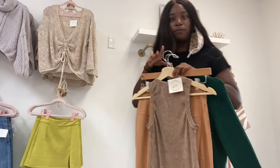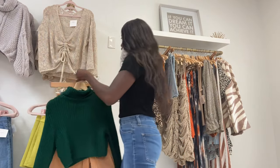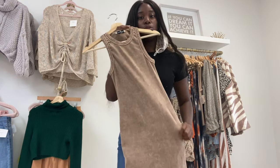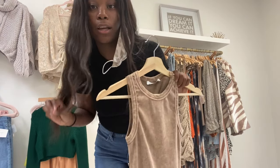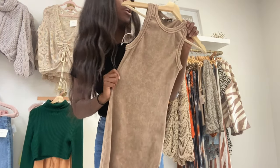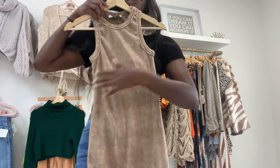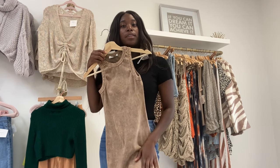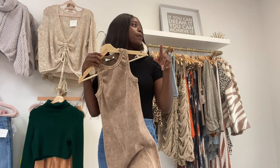2 all-time favorite pieces. One of them is this bodycon dress. Oh my gosh, this dress is so freaking cute, and you will not believe how soft it feels on your body. Y'all, go buy this dress. Go check out our Instagram.